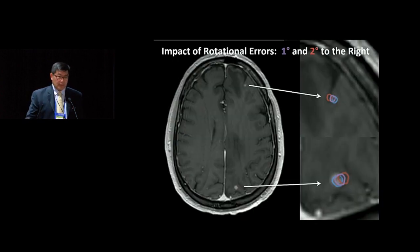Just to illustrate, I took a case and theoretically added some rotational error. So this is what happens if there's a slight rotational error of 1 to 2 degrees to the right in terms of the location of the target. You can see that in the front, it tends to drift one way. The lesion in the back tends to drift the opposite way with rotation. If you have two small lesions that are far apart and you're not careful, it's possible that you could miss the target.